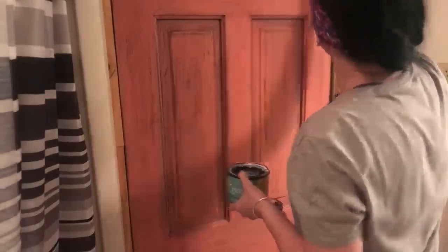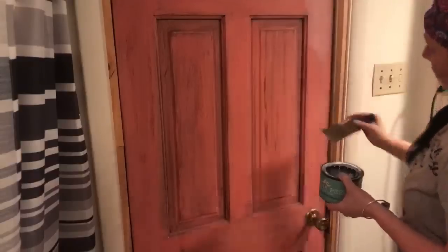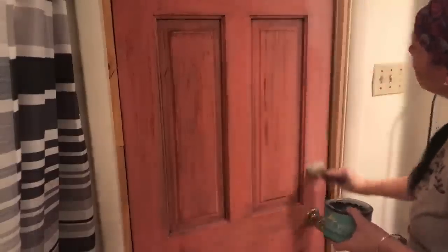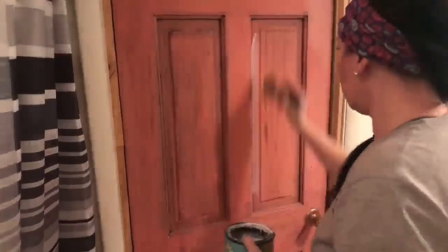Martha says, I have this beautiful color on my bathroom vanity with vintage antique lace, brown glaze, and teal glaze. Love it, love it. And some patina. I couldn't tell you how many.